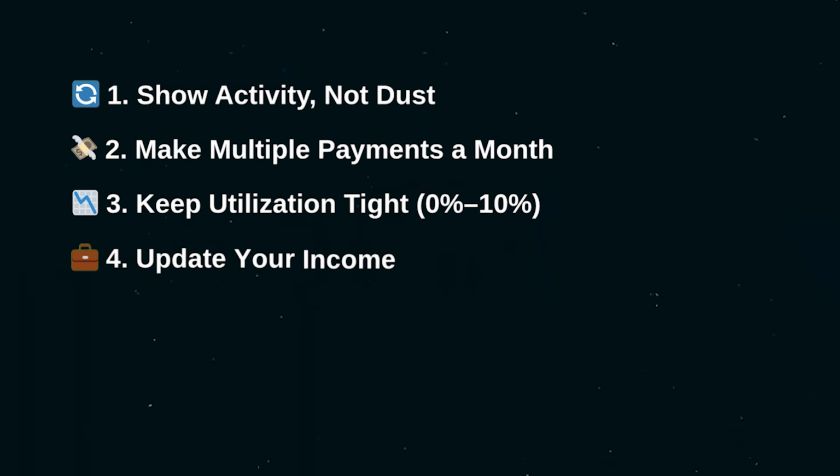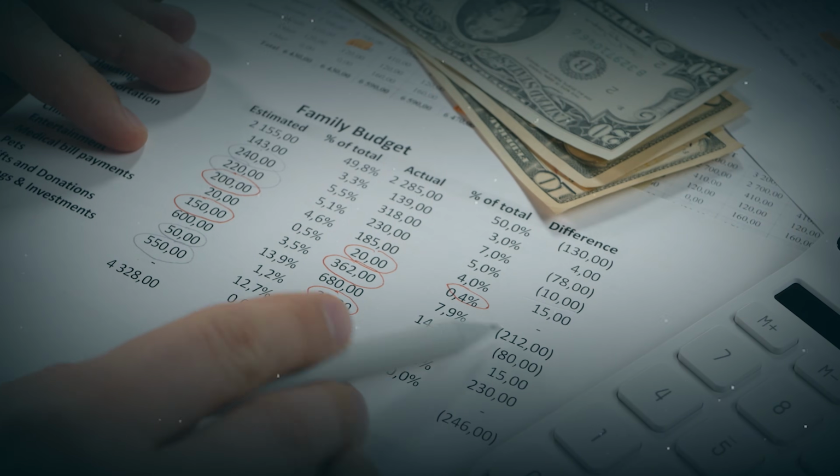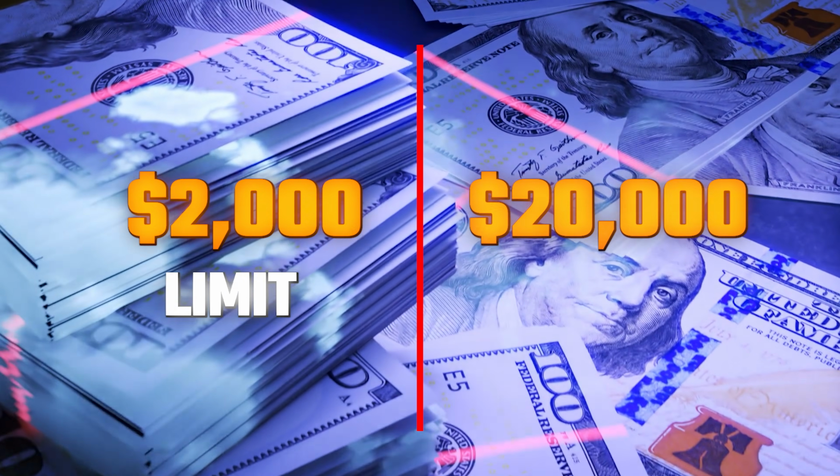And then 4, you got to update your income. Your income is one of the biggest levers that you could pull, and Chase uses it to calculate your limit, and yet most people never update it. So you want to log into your Chase account, go to your profile, and update your annual household income. And if your income has gone up, let them know. That one move could be the difference between a $2,000 limit and a $20,000 limit.